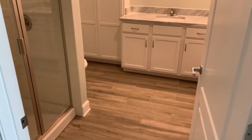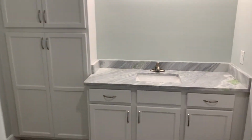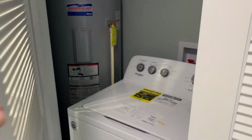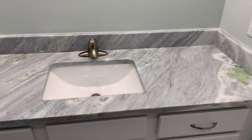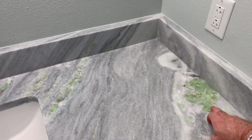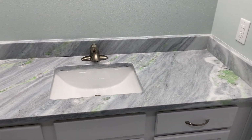This is going to be your guest bathroom area here. This just looks out to the hallway area. Your washer and dryer is actually in here also. Side by side washer and dryer in the 2-bedroom. Real pretty. I don't know if this is showing up on video, but this is real pretty. Got some green there in the granite. Shows up, looks very beautiful in person.